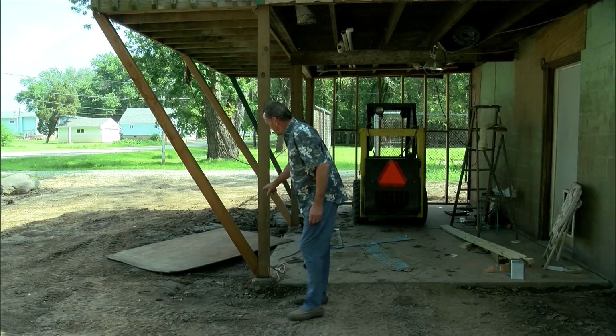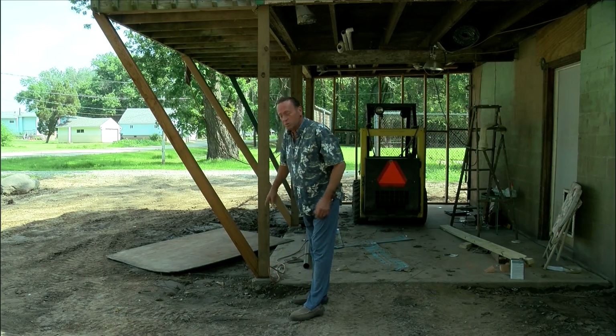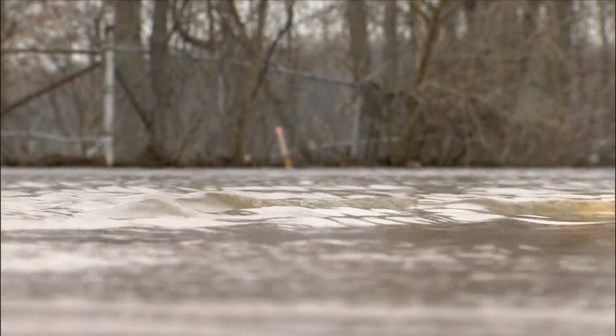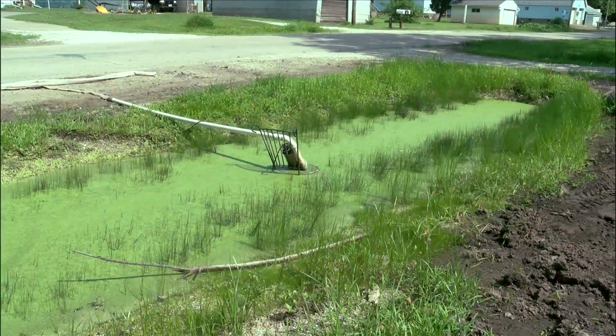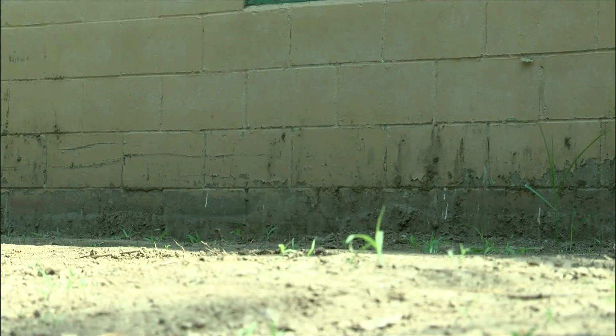He's working to fix his deck and preparing his property for when the Mississippi River is sure to rise again, clearing away layers of dirt so around his home isn't so swampy. The house just keeps sinking a little bit more every time the flood comes. It sinks another half inch, this time almost 2 inches.